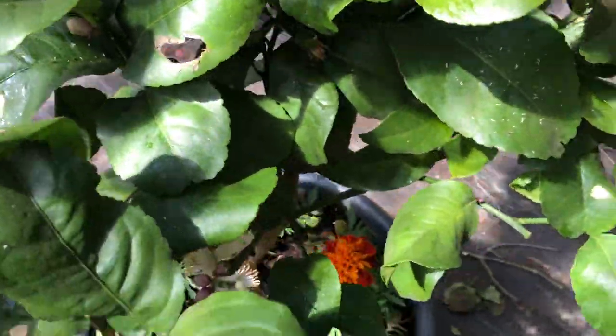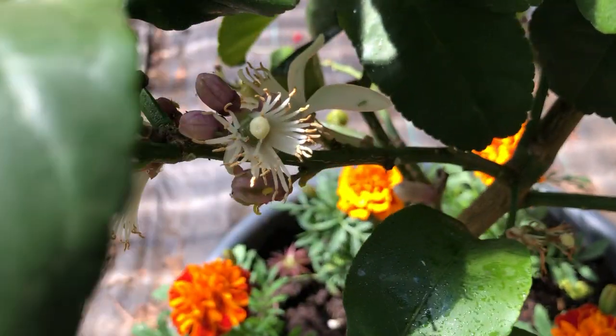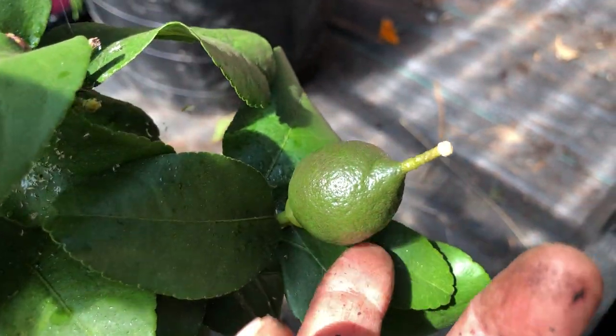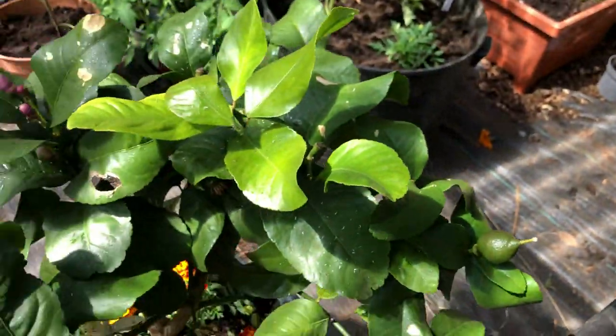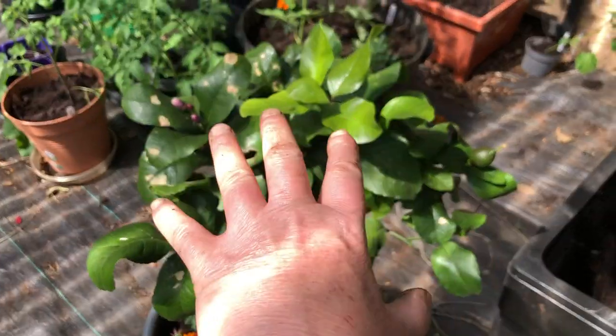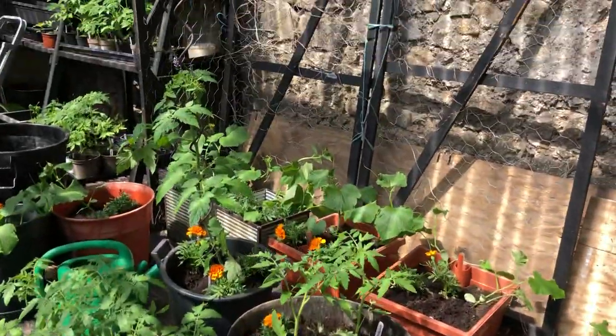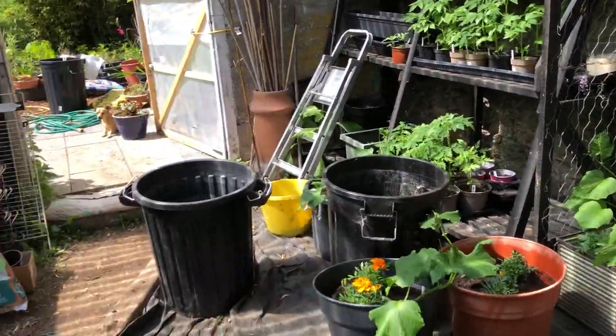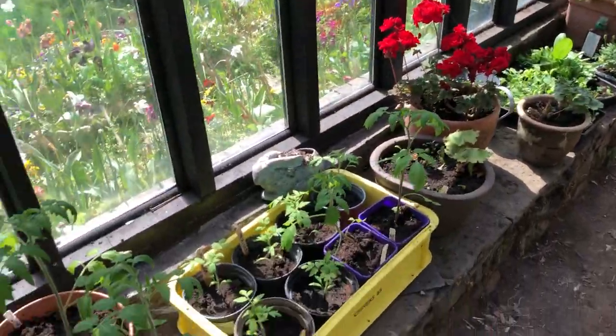Oh, this is my lemon tree. And those flowers there just smell delicious. Look, look, baby lemon. So I'll be able to have gin and tonics with fresh lemon, or Hendrick's gin and tonics with fresh cucumber this summer. So looking forward to that.